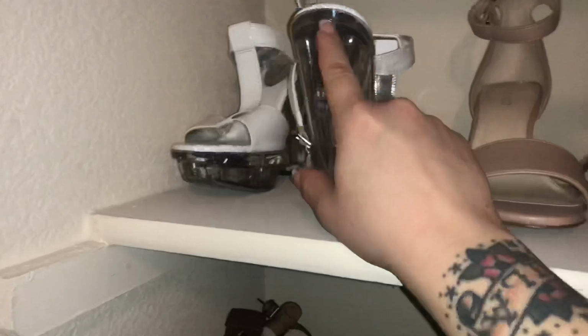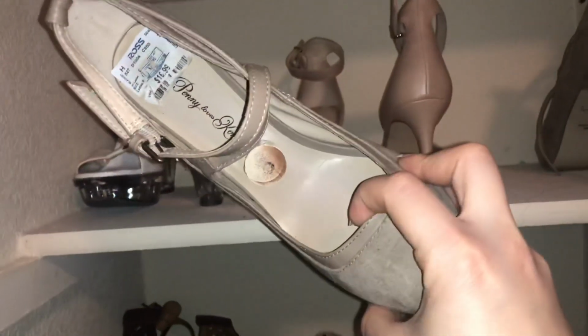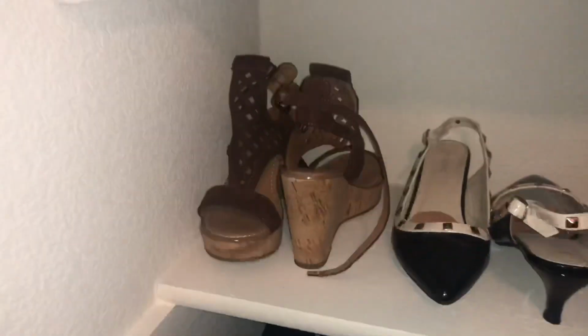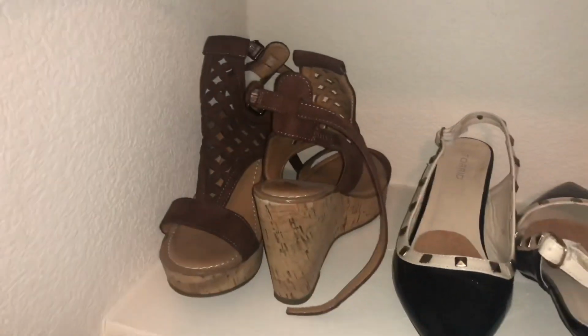These I got for free on Facebook Marketplace. These I got from Marshall's. I think I paid like $25 for these. These are super nice heels. I wore it to my friend Ashley's wedding. These I also got for free on Facebook Marketplace. I know the inside looks a little bit rough, but they are a perfectly good shoe on the outside. And then these I got from Plato's Closet, I think on sale for $10. And they're just a regular summer shoe, a little wedge.